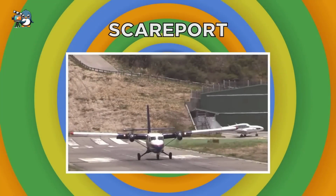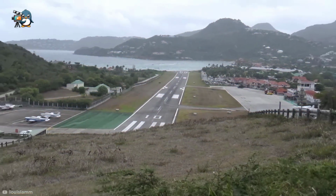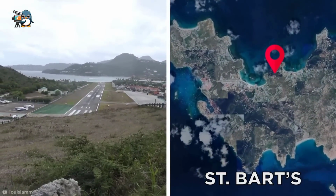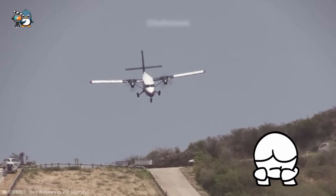Scareport. Let's start our journey by visiting one of the world's scariest airports, flying down to the Caribbean island of St. Barts, and checking out some landings that make me want to St. Barf.